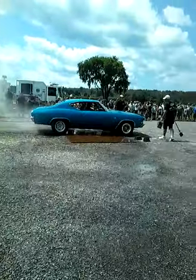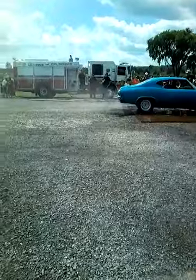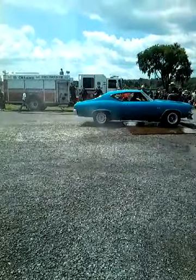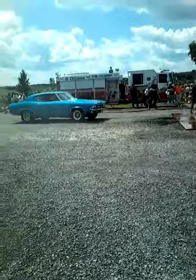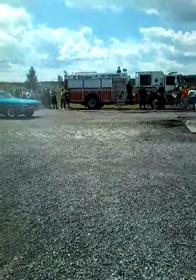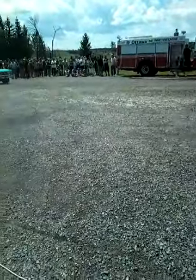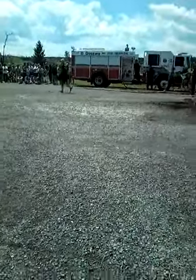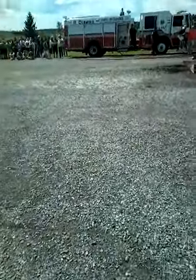If that Silvia does a burnout, we're all gonna go deaf. We're gonna go deaf. Oh no. I wonder if that Silvia's gonna get. No, why is he going? Why is the Pontiac going before the Silvia? I hope the Silvia is actually doing a burnout. He's gonna. I hope so. Oh, right. He got an SS sitting there.